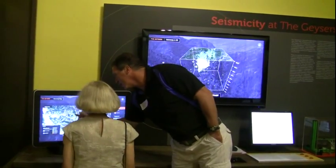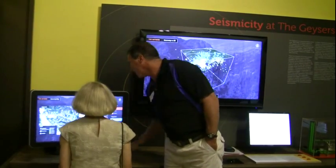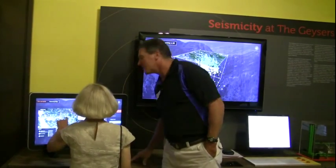Geothermal's complex. There's a lot of different components. And so everyone who worked on it can stand and talk about what they were trying to convey in a very small exhibit. The Geysers spans 35 square miles, and there's a lot to it.